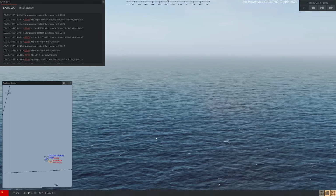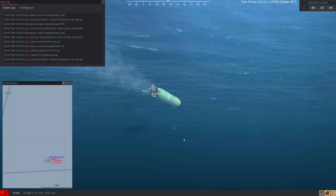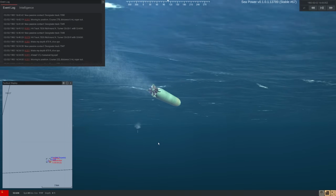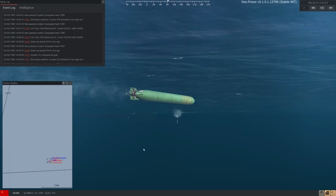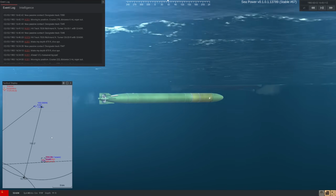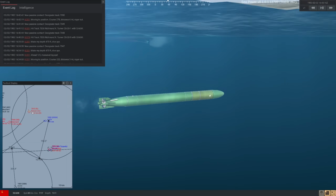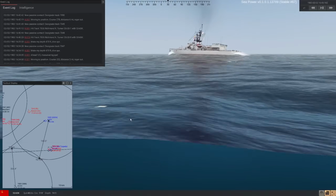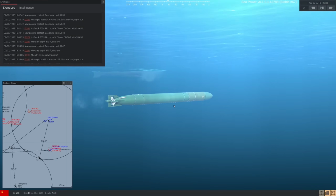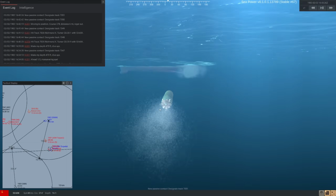Is that torp catching him? No, not... Yes, it is. Yeah, it probably will catch him. There's a noisemaker, though. I think he's getting fooled by the noisemaker. Briefly, I hope. Oh, come on. Tell me this thing at least has a search pattern. Yep. Looking for it again. And it found it.